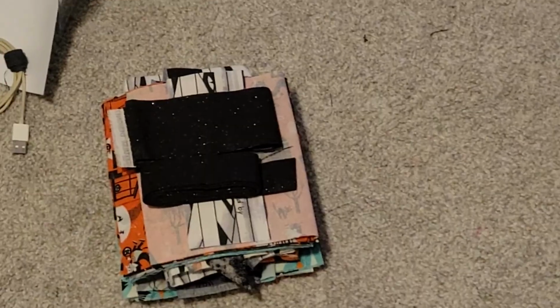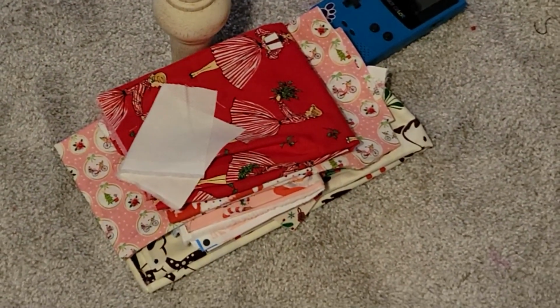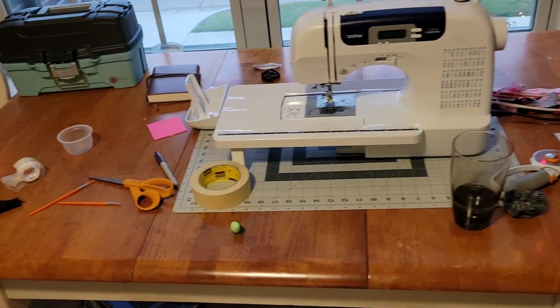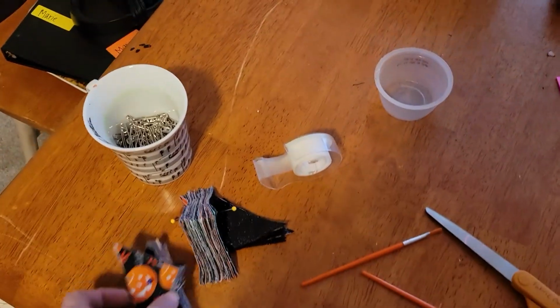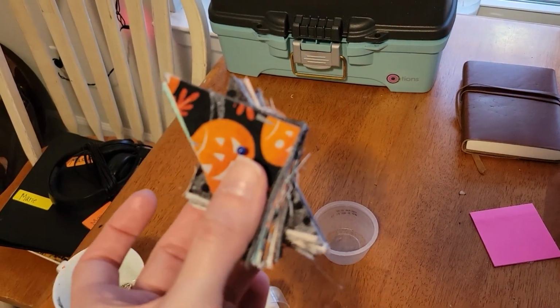I've got all of my leftover Halloween scraps there, and then I've got some more Christmas fabric here. So we've got plenty of fabric, but obviously there's still quite a bit that I need to do up here. So I'll probably work more on that later. Look at all these little corners. I could probably make something with that.